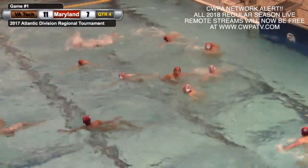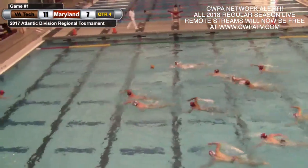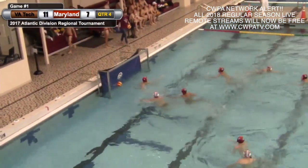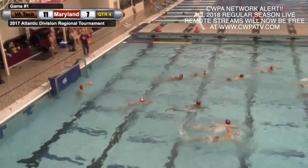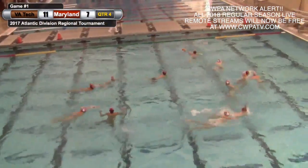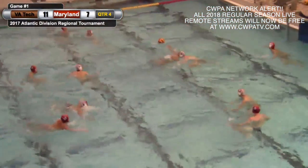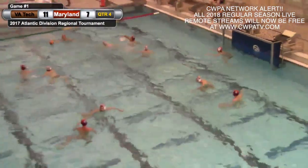Backhand, good save by Maryland. Going right to left. This would be a historic burst, maybe. And the Terrapins put it through. Boom shakalaka! Are you kidding me? No goal. I thought it was. I don't think it was. They didn't do the proper procedures. But this isn't an are-you-kidding-me moment if you're the Hokies, because relaxing too much.